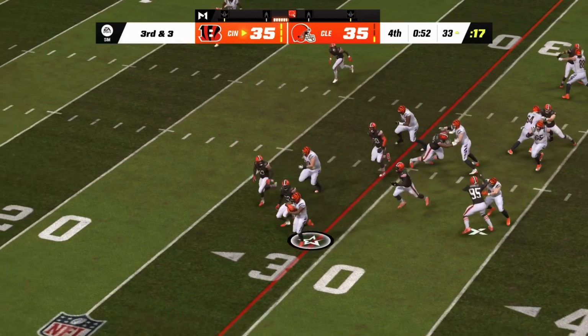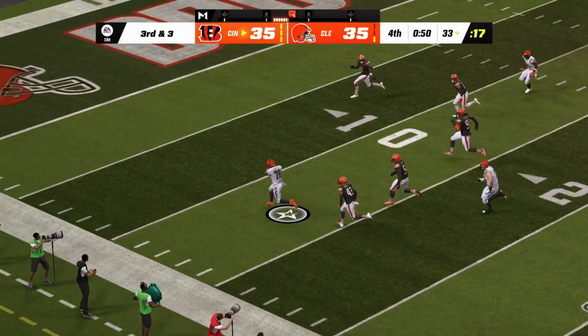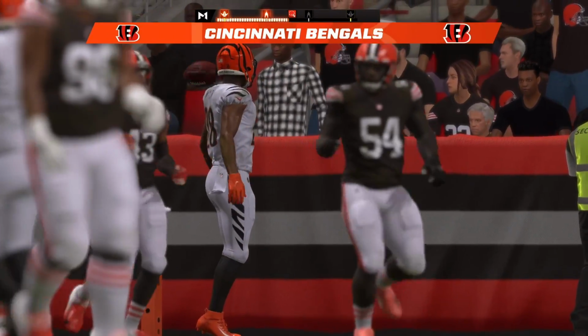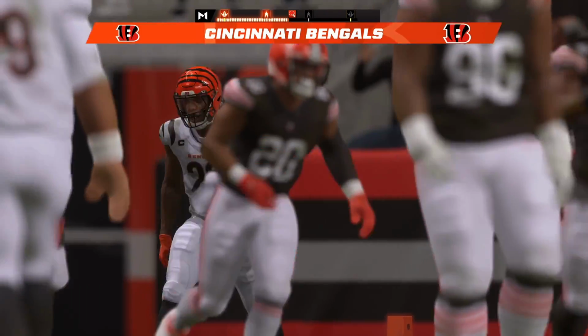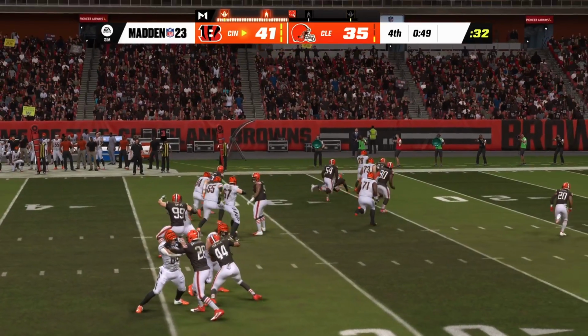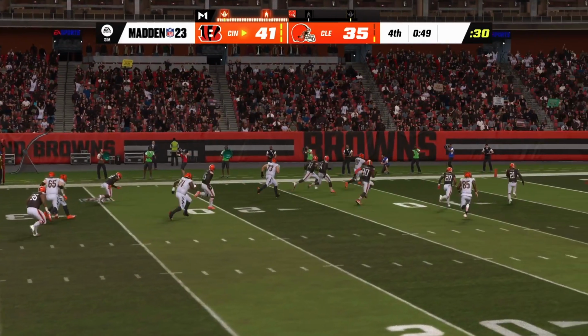Burrow going to give this to Mixon. They find some open field here. And that's a touchdown as they've broken our tie here in the final minute of the 4th. I don't know how many more of these my heart can take, my man. I just don't know. Another big touchdown.